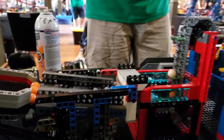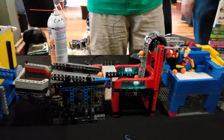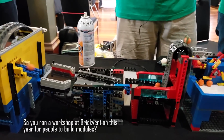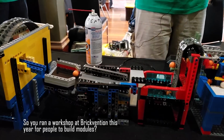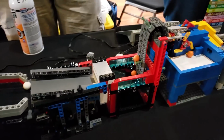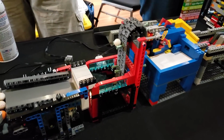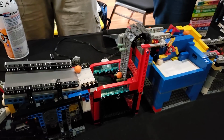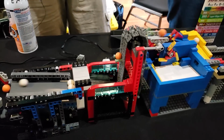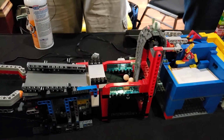Next is our modified WM01 module that we use for our workshop. So this is the exact same one. You ran a workshop at Brickvention this year for people to build modules. Yeah, this was our very first building workshop that I believe Brickvention has done. So they managed to organise mostly enough parts. And we had about 20 people building this GBC yesterday, and everyone had a good time, missing a couple of gears, but they've been found now.